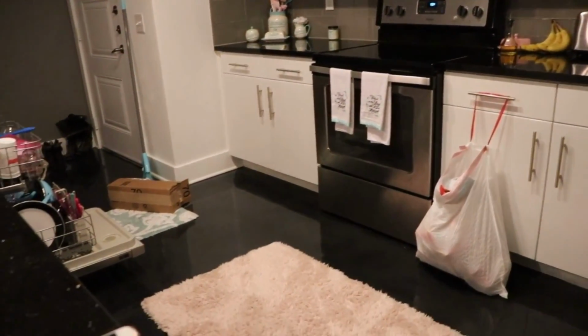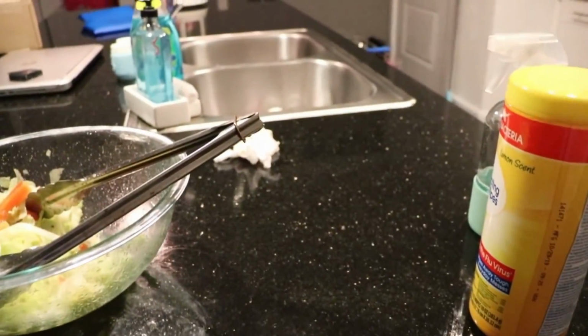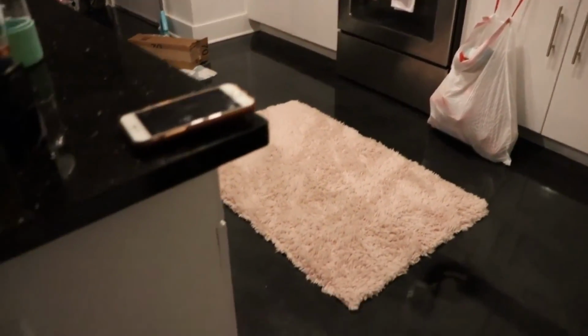Y'all know I had to say one more thing, so here is my kitchen all fresh and clean, okay? I'm waiting for Alan to finish eating so I can finish up cleaning, but I was just giving y'all this quick little look, okay?